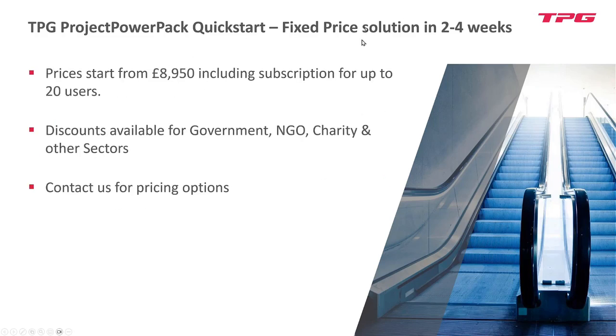So what does this look like in terms of costs? Well, we offer the QuickStart solution from as little as £8,950 in the UK. That includes annual subscription for up to 20 users. We do offer discounts for various sectors, including government, not-for-profit, non-government organisations and charities. So please, if you're in any of those sectors or other sectors or have different user requirements in terms of volumes of users, please do get in touch and we can give you an individual price for your organisation.